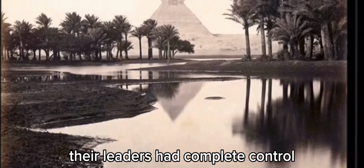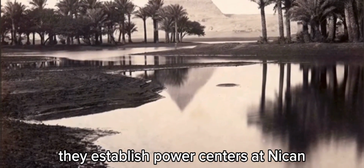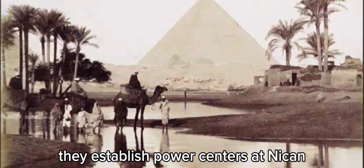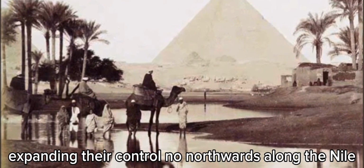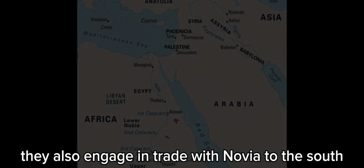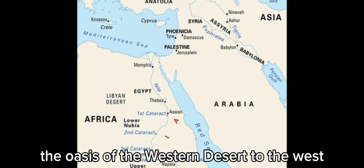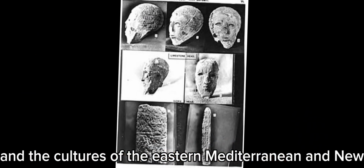Their leaders had complete control over the people and resources of the Nile Valley. They established power centers at Nekhen and later at Abydos, expanding their control northwards along the Nile. They also engaged in trade with Nubia to the south, the oases of the western desert to the west, and the cultures of the eastern Mediterranean and the Near East to the east.